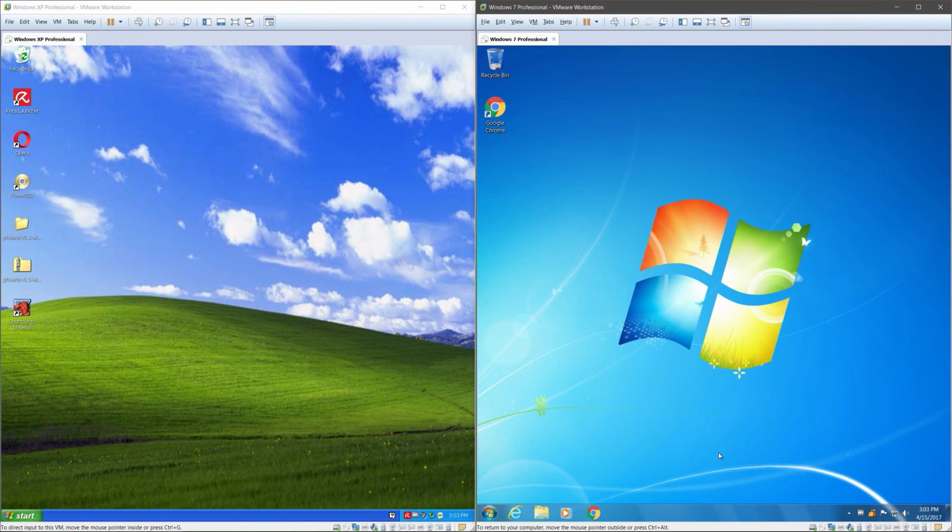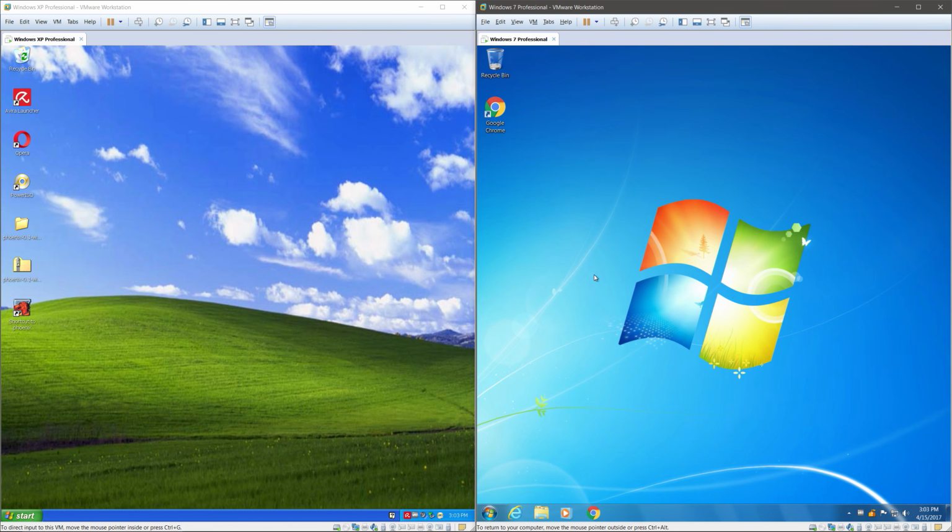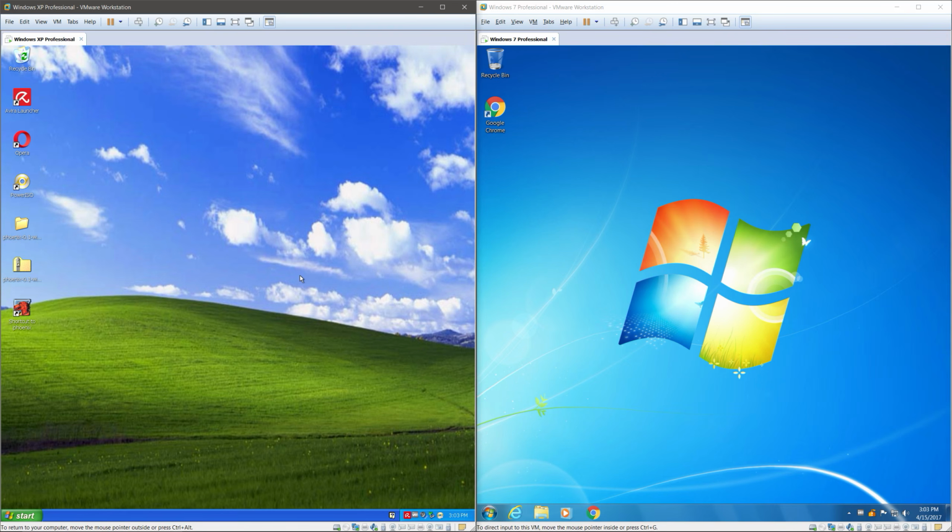Well, I'm going to say Windows 7 for both, even though one thing I do like about Windows XP a lot better than Windows 7 is that it requires so much less system resources to run on your computer. Even though I said earlier that I recommend an absolute minimum of 2 gigabytes of RAM for Windows XP, it's still a lot lower than the amount of RAM that I recommended for Windows 7, which is 8 gigabytes of RAM. You can run Windows XP perfectly fine on older computers.